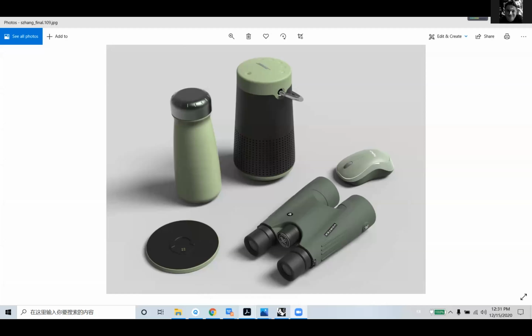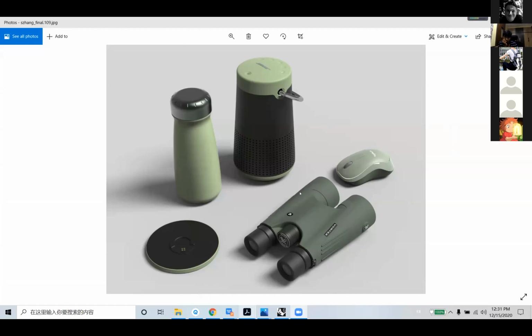So this is what I have for the final one. I try to keep them looking as realistic as possible, and I set the lighting into one direction because I really like how James did it for the last round. And yeah, just, do you have any questions?